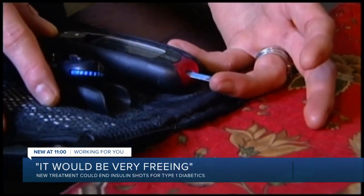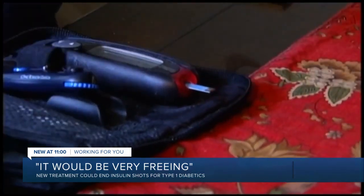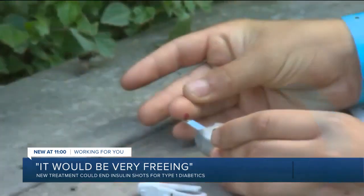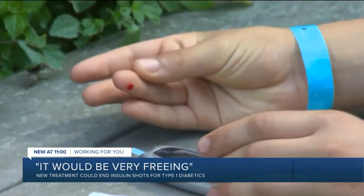Dr. David Thompson is the site principal investigator for the ViaSite trial. It's a breakthrough study that uses stem cell-based implants to treat patients with type 1 diabetes. What makes this such a landmark study is it's the first time in human history that a stem cell-derived product has been implanted into the human body and functioned in a normal physiological manner.